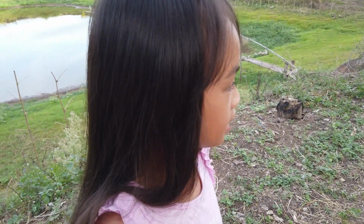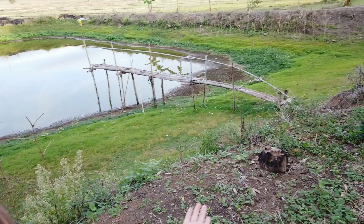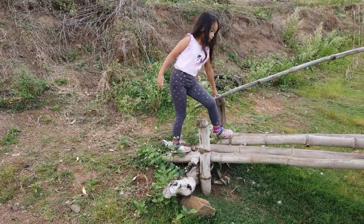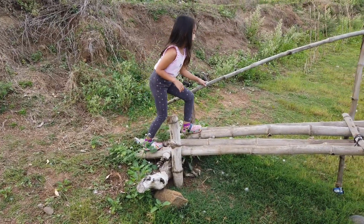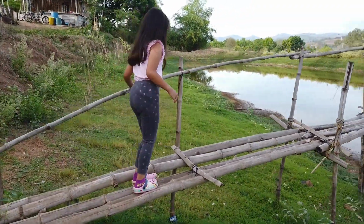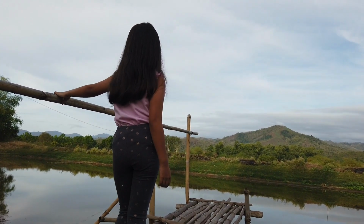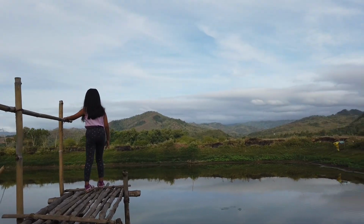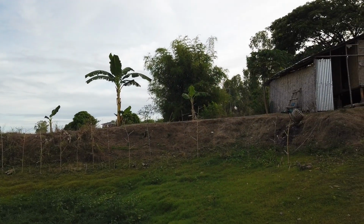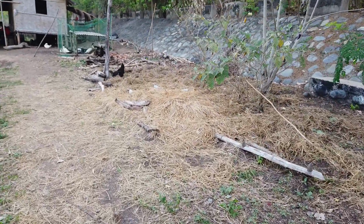We have so many things, guys. Here's some hay. Here's a lake. Here's a bridge. And at the top is the burned grass. There are animals, guys, with ducks and chickens that you can hear.